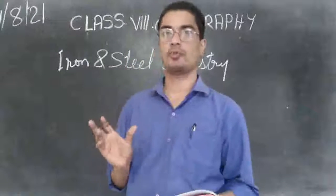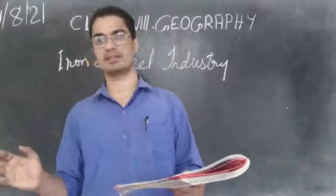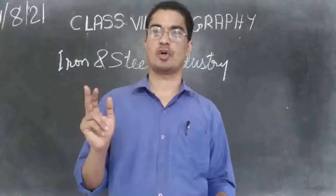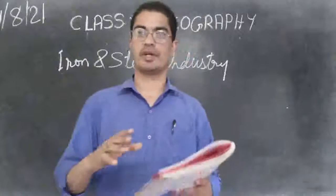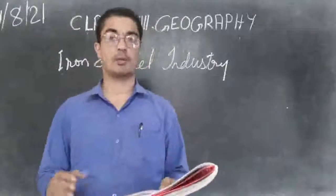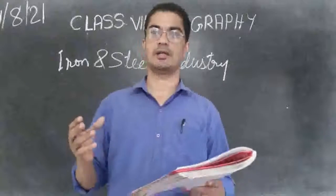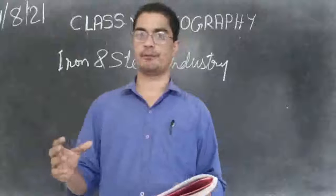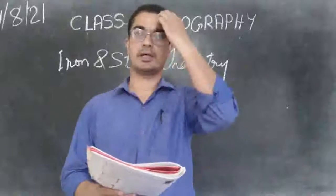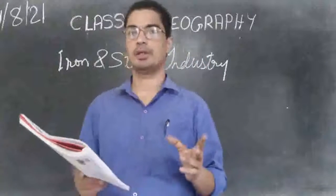where the raw materials are available. We already said what the raw materials are: coal, iron ore and limestone. So where these things are available, they will make the industry there. And also other things like power supply should be there. To heat up, they need a lot of power, and to function all the machines, they need power, and also they need a lot of water.